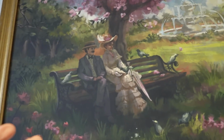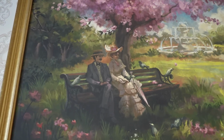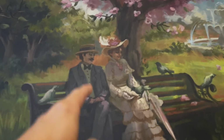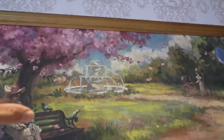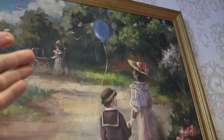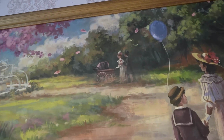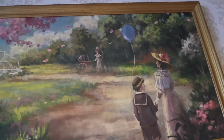Speaking of the carefree garden lifestyle, look at this. They're taming some crows. Maybe they're gonna befriend them, and they'll bring them back little shiny trinkets. The cherry blossoms flowing through, this boy with his balloon, the fountain. This looks like a carefree day. Jolly times. A jolly time in the park, on a jolly holiday.